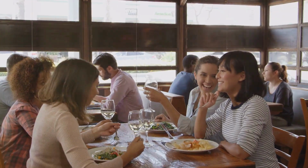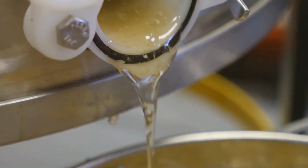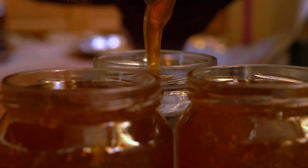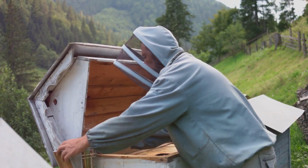Hey everyone! If you're a food enthusiast like me, you know that honey isn't just a sweetener. It's a golden elixir that can transform a dish. Today, I'm here to guide you through the world of honey, helping you pick the perfect one. Let's dive in. First up, let's talk about the basics.